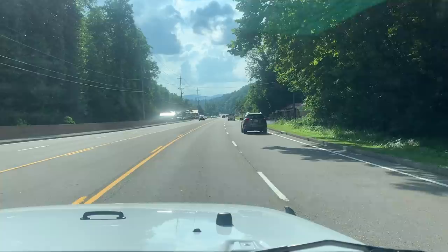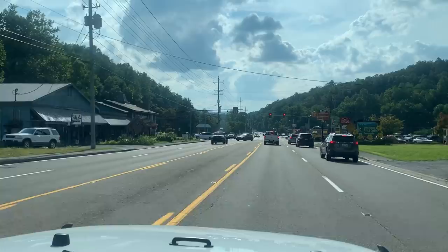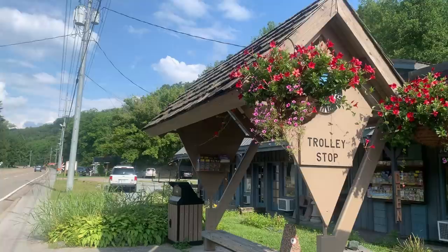There's another woodworking to the right there. You see the arts and crafts sign again that we started at, there on the right. And what we're going to be focusing on are the shops to the left here at this light. There's another trolley stop, tailored for the arts and crafts community.